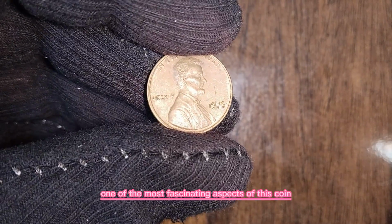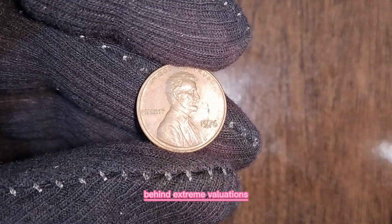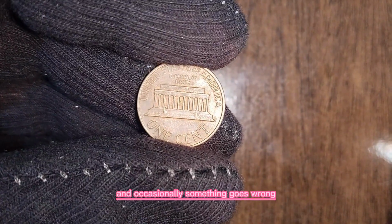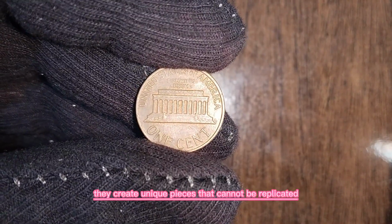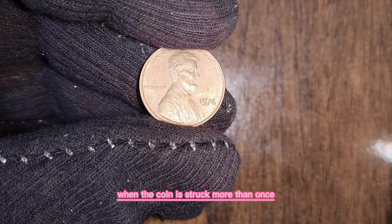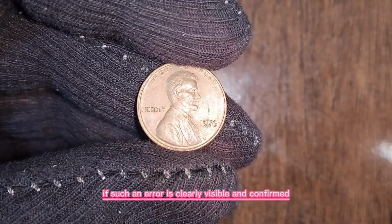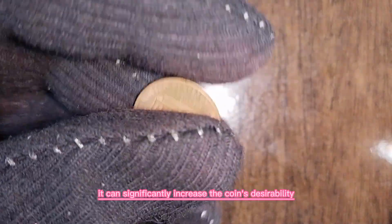One of the most fascinating aspects of this coin is the possibility of minting errors, which are often the driving force behind extreme valuations. During the minting process, coins are produced at high speeds using powerful machinery, and occasionally, something goes wrong. These errors are not intentional, but when they occur, they create unique pieces that cannot be replicated. For example, a double die error occurs when the coin is struck more than once in slightly different positions, causing the design elements, especially the date and lettering, to appear doubled. If such an error is clearly visible and confirmed, it can significantly increase the coin's desirability.